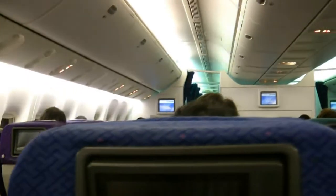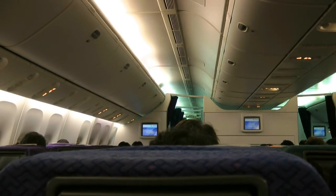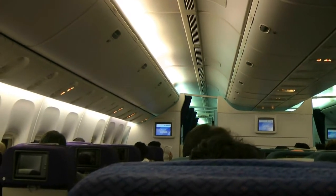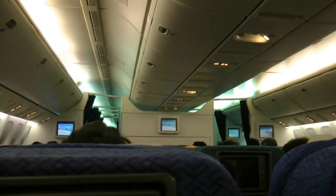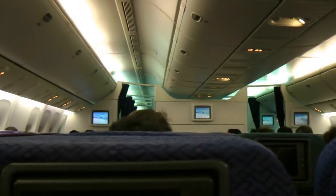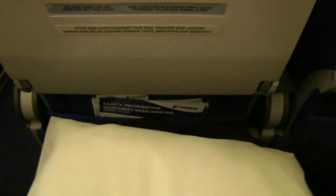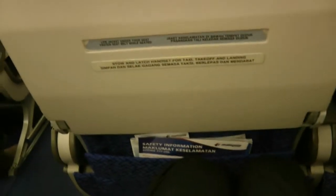Right now it's the after boarding cabin announcements by the cabin crew. You can see the cabin is quite spacious on the 777-200 extended range version, which is what this aircraft is. And right now there are the Japanese announcements by the crew member who can speak Japanese. I'm not sure whether it's a native speaker or whether it's a Malaysian who can speak Japanese. It's hard to tell, I think, for me.